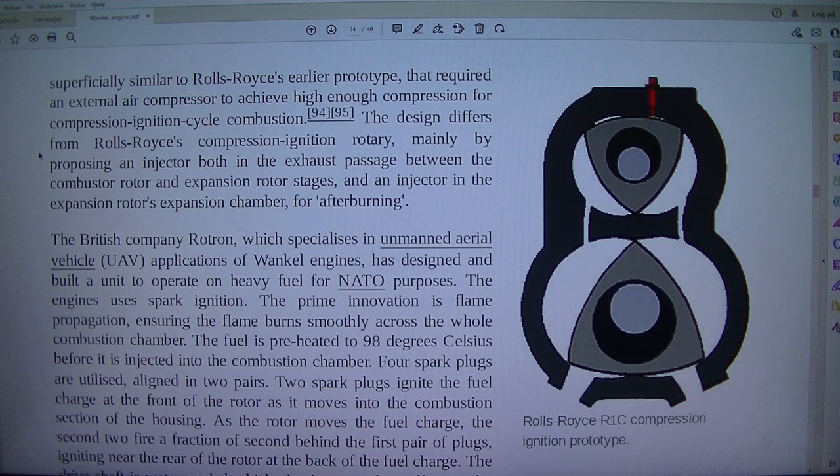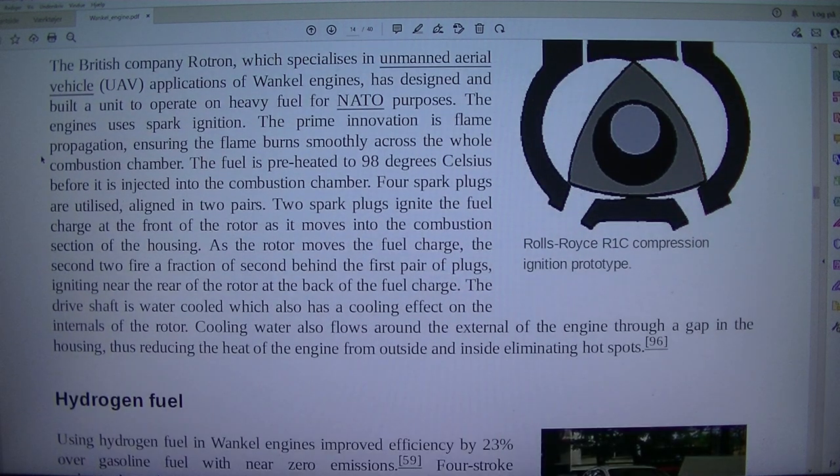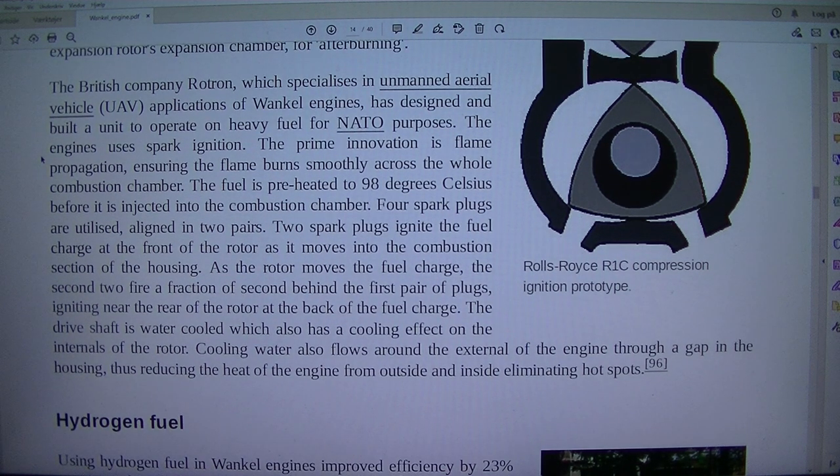The British company Rotron, which specializes in unmanned aerial vehicle, UAV, applications of Wankel engines, has designed and built a unit to operate on heavy fuel for NATO purposes. The engine uses spark ignition. The prime innovation is flame propagation, ensuring the flame burns smoothly across the whole combustion chamber. The fuel is preheated to 98 degrees Celsius before it is injected into the combustion chamber. Four spark plugs were utilized, aligned in two pairs.